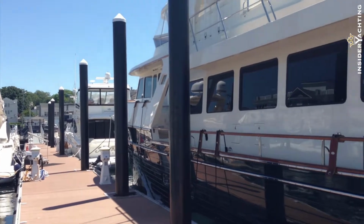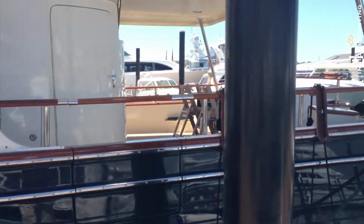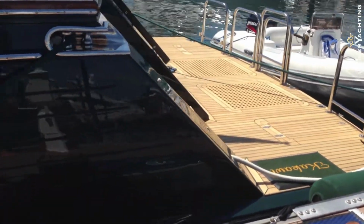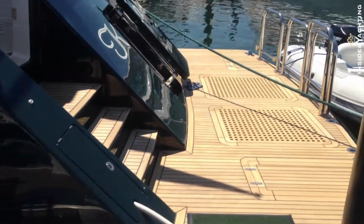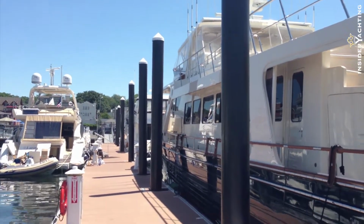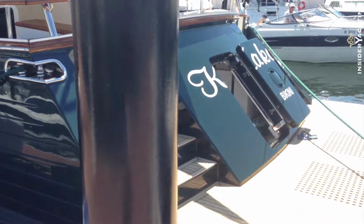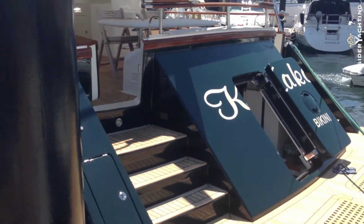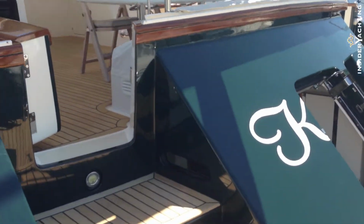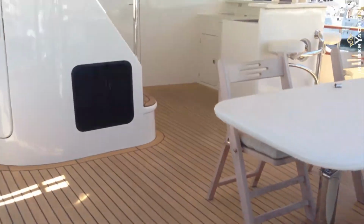So this is motor yacht Kakawi. She's a 2011 97-foot Marlow. The current owner is the same guy that built it. He's actually very motivated to move on from this, as he's suddenly realized that the boat is slightly too small for exactly what he needs. So he's ready to move on.